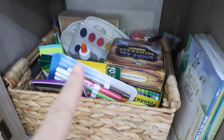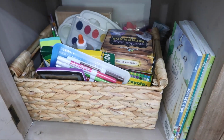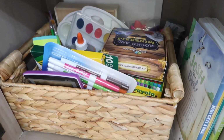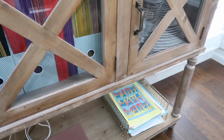And then this is stuff for science and art, and I keep this down here just so that we can access it very easily. I also have like a little individual whiteboard back there, which we don't use as much anymore, but we still have it down here. So this is like just all of our day-to-day school stuff where we can get to it very easily.